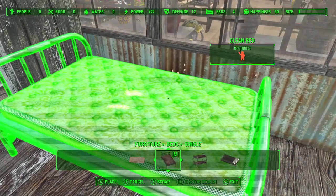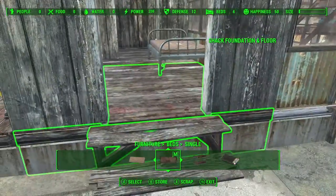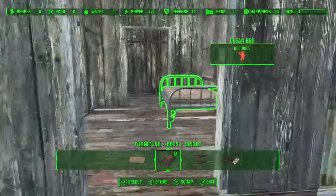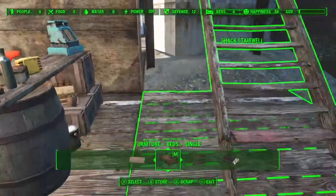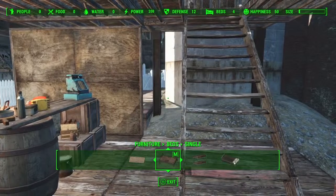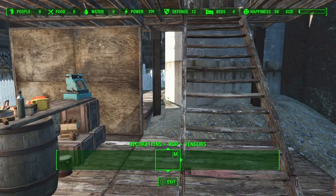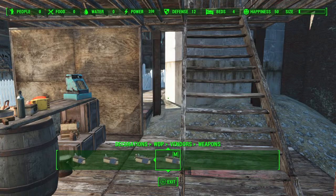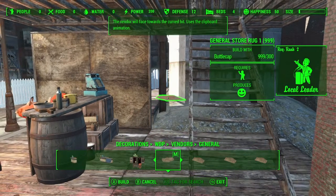So maybe this is where the person that works in the flower shop lives. Since I'm not too sure on that, I'm not going to put too much into the details there just yet. I do need to put a rug under this. Armor bar, clinic clothes, general. General Rug uses the clipboard animation.